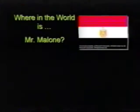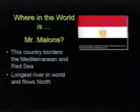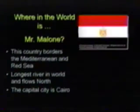Let me see if I can give you a few clues so that you can figure out where in the world Mr. Malone is today. Let's take a look at the flag. It's a very interesting flag. I saw it when I got off the plane. And this country borders the Mediterranean and Red Sea. It has the longest river in the world, and it flows north. And the capital city of this country is Cairo.